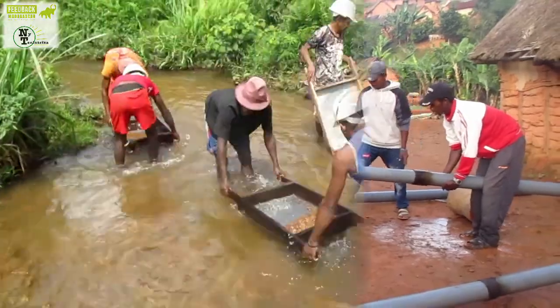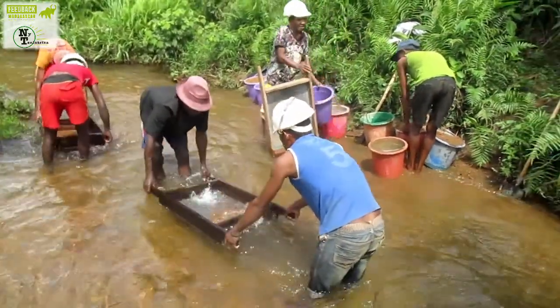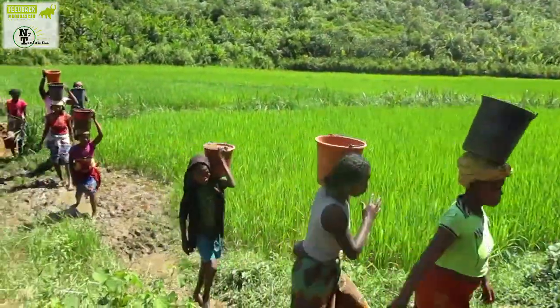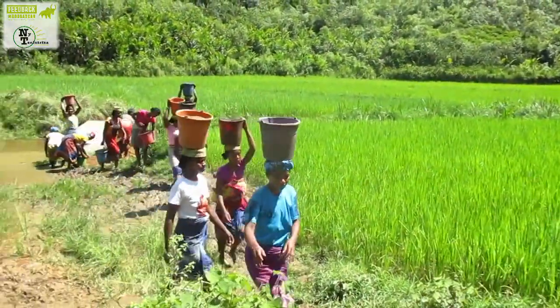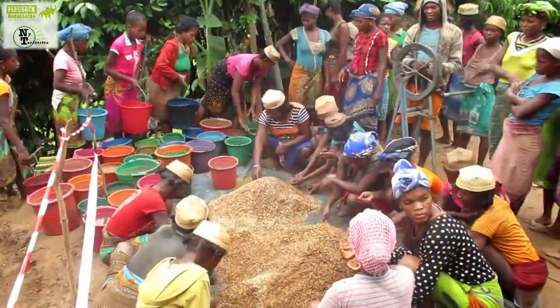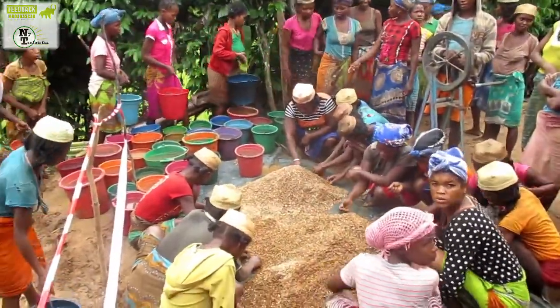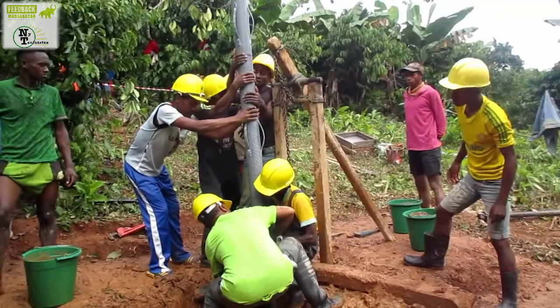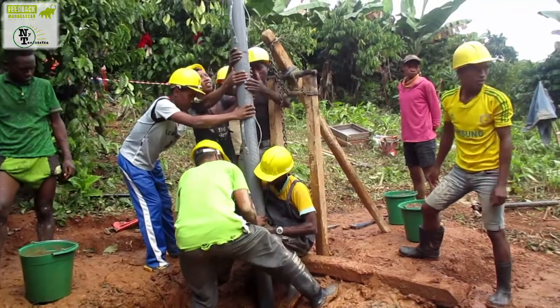In the meantime, gravel is collected from nearby rivers to create a filter pack around the PVC. Gravel is cleaned, sieved and transported back to the borehole, where further sorting takes place to ensure only gravel of the right size is used. Too big and it will not filter the water, too small and it will enter through the slits in the PVC. The PVC pipe is lowered into the open hole.